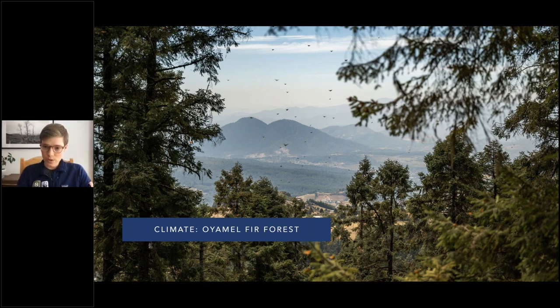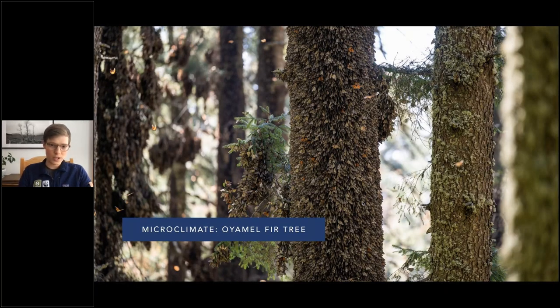And so the oyamel fir forest kind of checks a few boxes: it doesn't get incredibly harsh. It has these massive old growth trees that provide a little bit of a climate buffer to these insects, and they can weather the winter here. So here's an image. All of these images of the wintering grounds are ones that I took this winter while guiding with Natural Habitat Adventures.